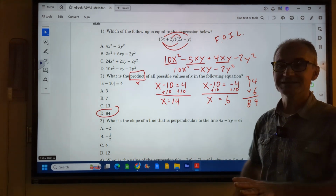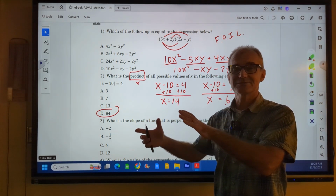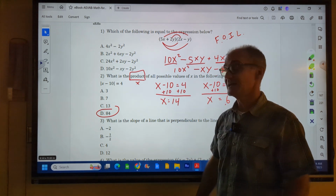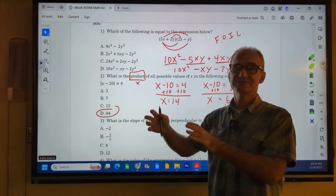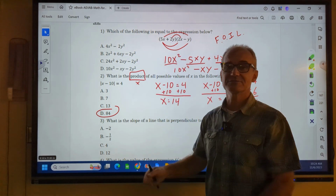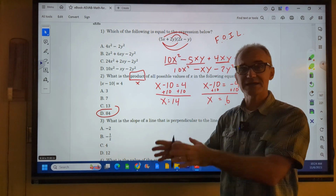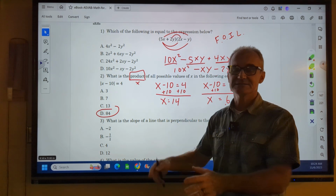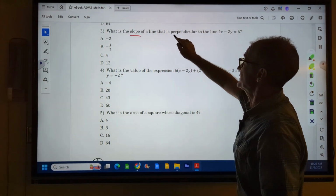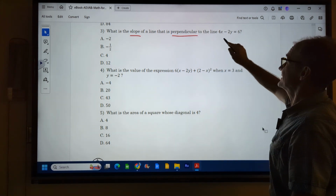A lot of math here. I don't think I could teach it in this short amount of time, but hopefully I'm refreshing ideas that you learned in math class. I will go back and do separate videos on just how to FOIL or how to do absolute value. But right now we're taking a practice test, doing the best we can, and see where we are. What is the slope of a line that is perpendicular to the line here?